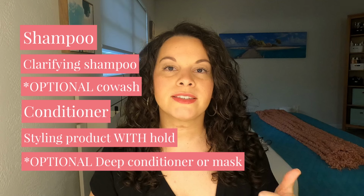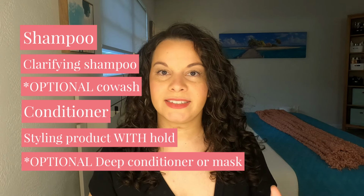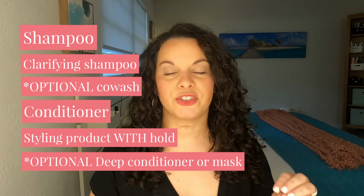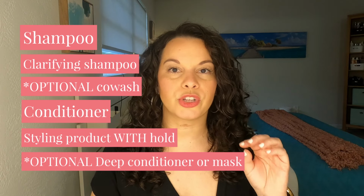Then if your hair is damaged or dry, you want a deep conditioner. There are different types of masks and deep conditioners out there, so you just have to find something that is suitable for your hair type and your needs. Okay, so those are the basics. Those are the things that you basically need. You can have more than that if you want, but this is the minimum you want. A shampoo, a clarifying shampoo, a conditioner, at least one styling product with hold, and optional is a deep conditioner, mask, or treatment if your hair needs it.